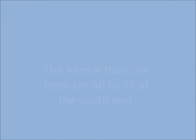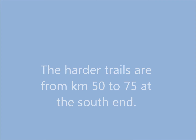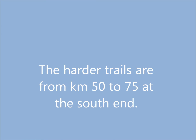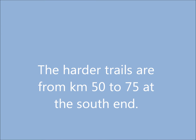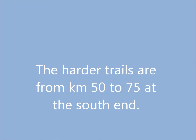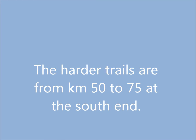There are benefits to going each way. The harder trails are from 50 to 75 kilometers at the south end. You can do these when you're fresh by starting at the south and getting them over with, but you'll be carrying more food and so have heavier packs. Starting at the north and going south, your packs will be lighter by then, and maybe your legs will be stronger and you'll be more skilled, but you also might be sore and injured.